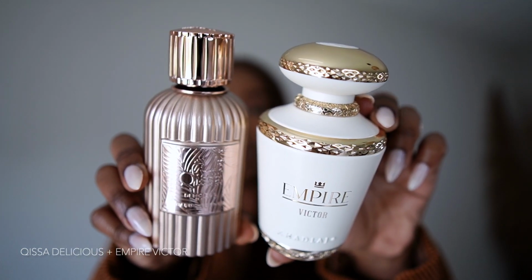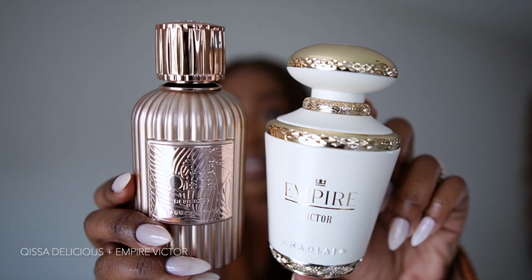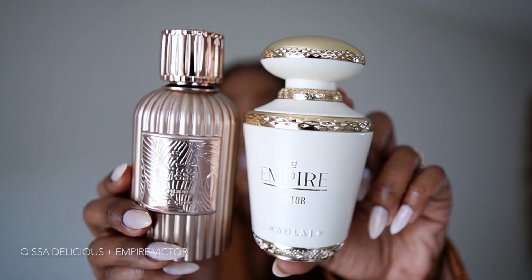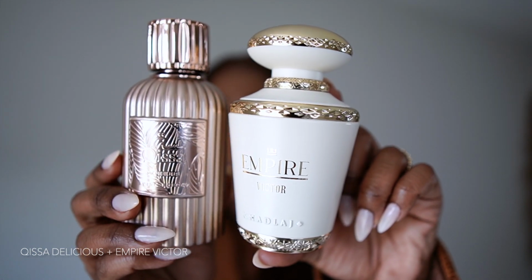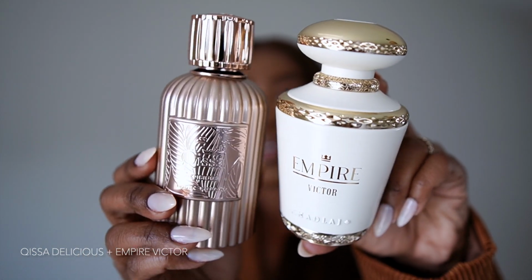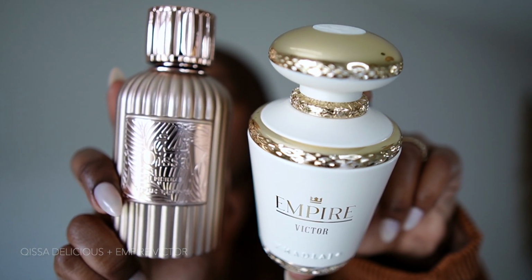For the bonus combos, if you want to smell as if you're enveloped in a fluffy cloud of milk chocolate, try pairing together these two fragrances. Try pairing Empire Victor with Kisa Delicious. This combo, y'all, is so vanillic and fluffy and whipped and sweet and creamy and playful and innocent smelling, very youthful and just absolutely delicious. If you have these two, try it and let me know what you think.